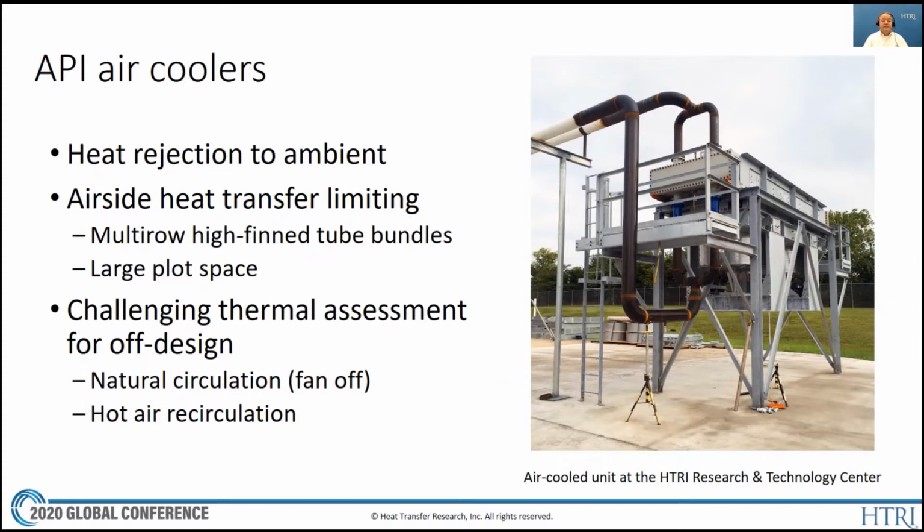API air coolers are very common in the industry to reject heat to ambient. They consist of a bundle of horizontal tubes with high fins, and they require a lot of space. When you are operating in an off-design mode, such as when the fans might be turned off, or when you have wind and you're getting some recirculation, predicting the performance can be challenging.